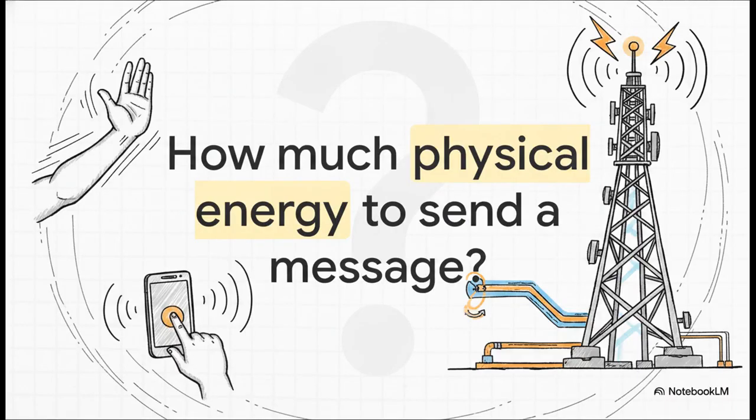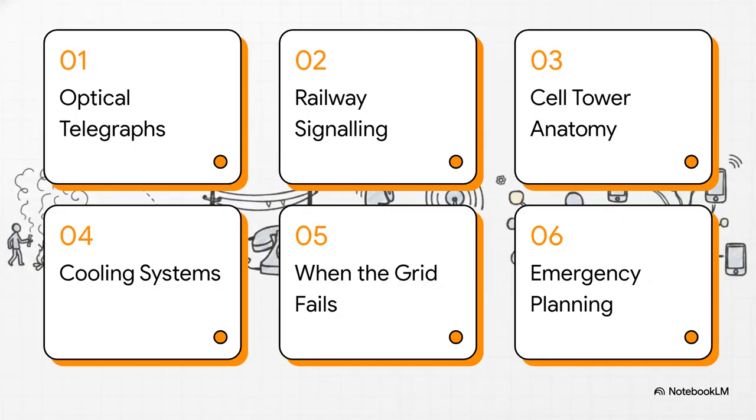So I want you to start by asking yourself a really simple question. How much physical energy does it actually take to send a message? We're so used to just tapping a piece of glass and instantly reaching someone across the globe that we've kind of forgotten that communication is fundamentally a physical action. It requires structure, it requires energy, and the deliberate manipulation of the physical world. Whether it's a person physically moving their arms or a massive tower consuming megawatts of electricity, making that connection always demands energy. Here is our agenda for today.